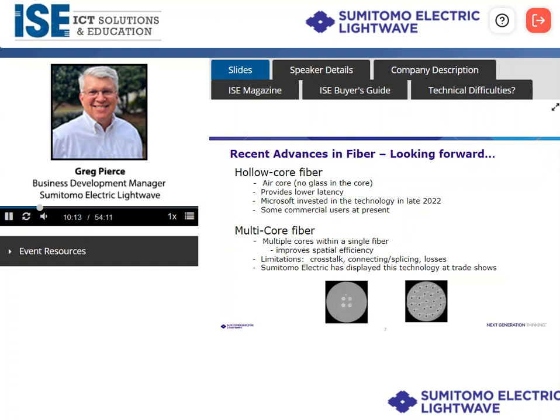Now a couple of other developments that are going on in the world of fiber, and there are really two kind of major ones out there. One is called hollow core fiber, or maybe you might call it air core fiber, but there's no glass in the core of the fiber. It's actually a fiber without a center to it. Now that is, again, just air. Of course, the speed of light is going to travel faster through that than it would in glass itself. So that type of cable provides a lower latency. I know Microsoft is one company that has invested in that technology. They did that in late 2022, buying a company in that space. And I think there are some commercial users of that technology at present.